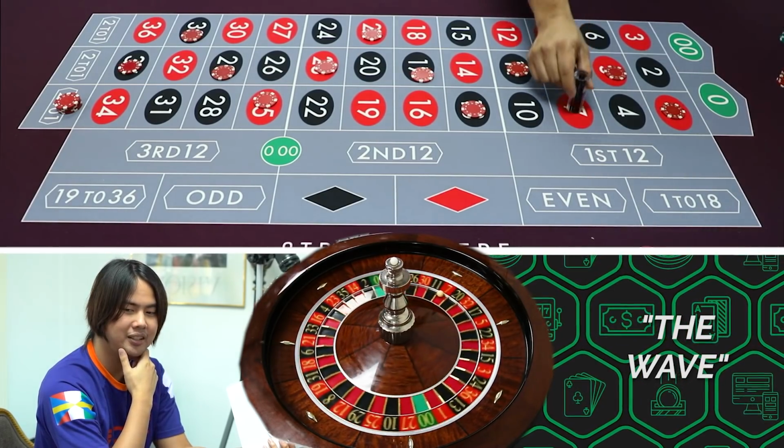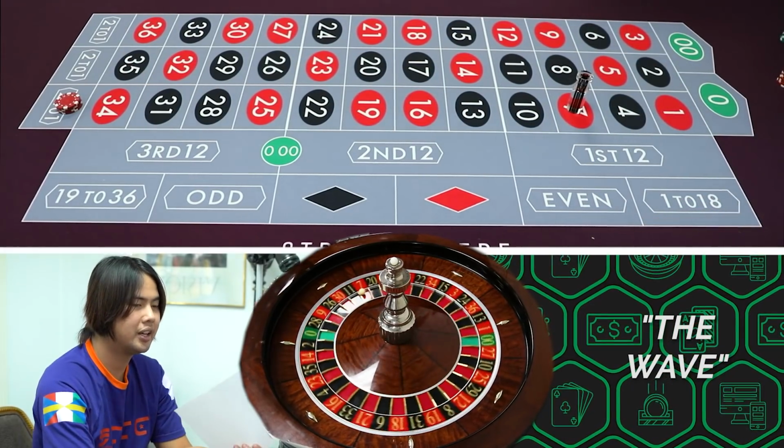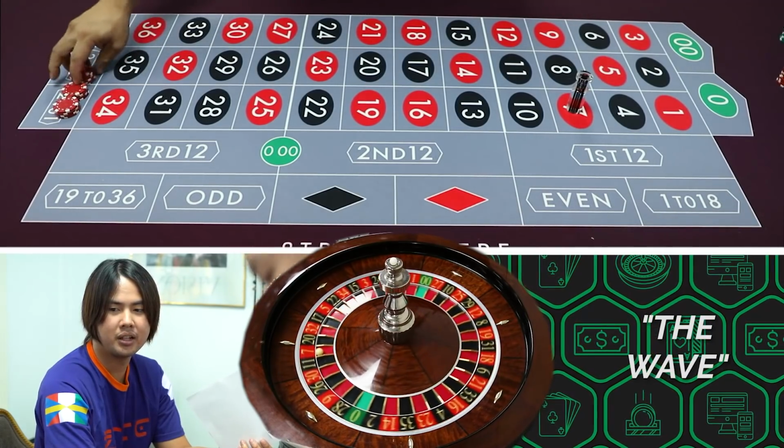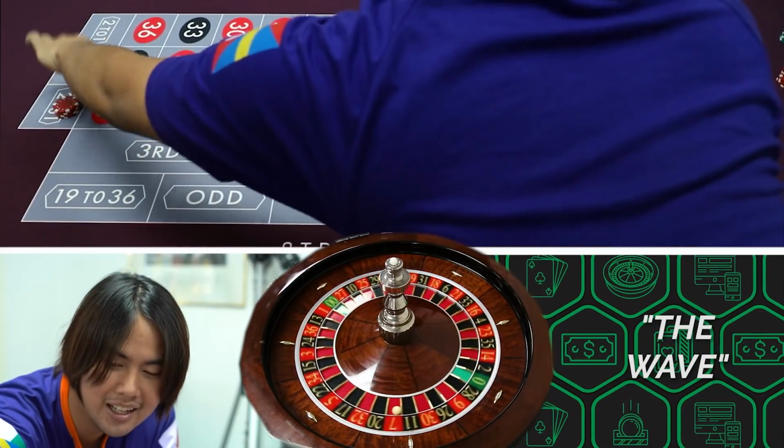Seven, that hit something? Oh, yes, it hit that. At least I hedged. I didn't lose all of my money. I hedged a little bit. So I lost 60, I got 40 back. That means I only lost 20 bucks. And guess what, Alex? I have exactly 80.